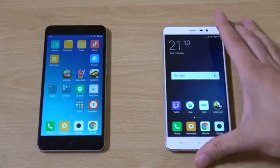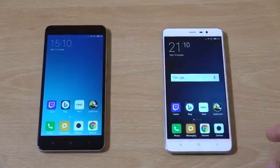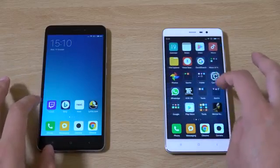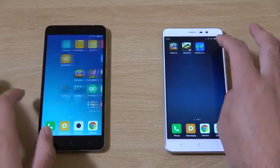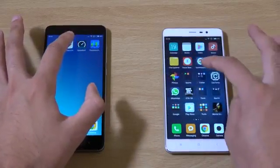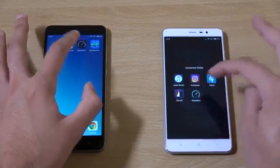shady to me. But nevertheless, we can have a look at the Wi-Fi speed, have a look at the performance here. So let's go.